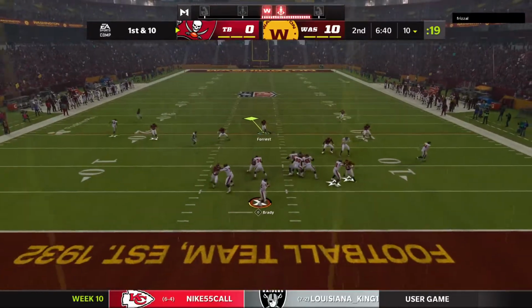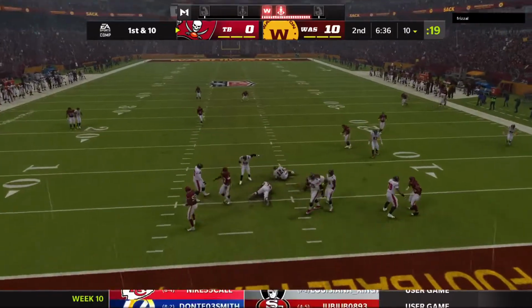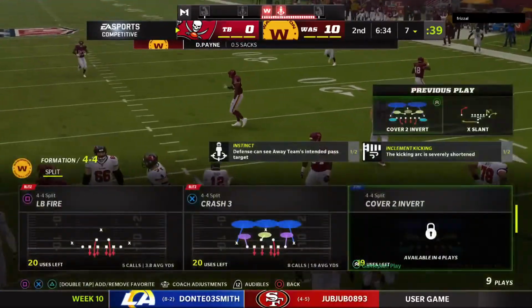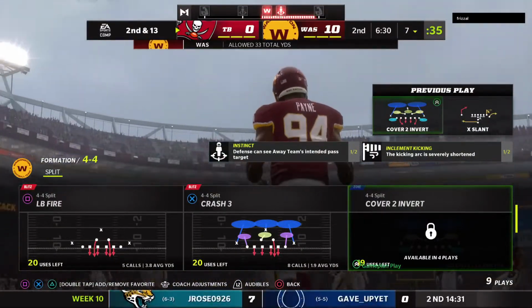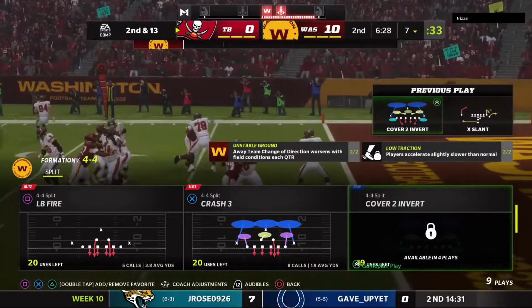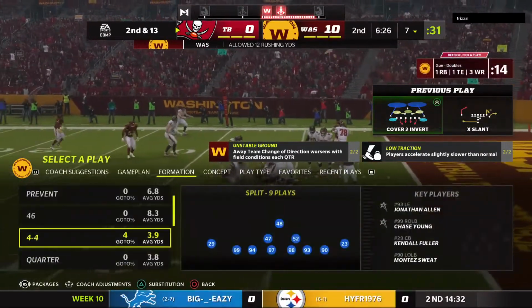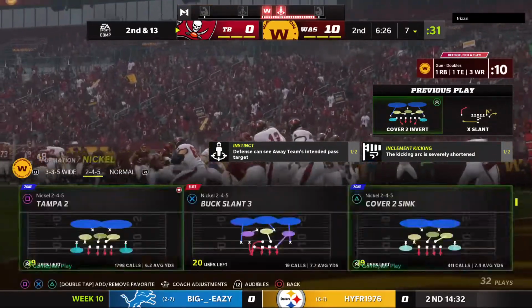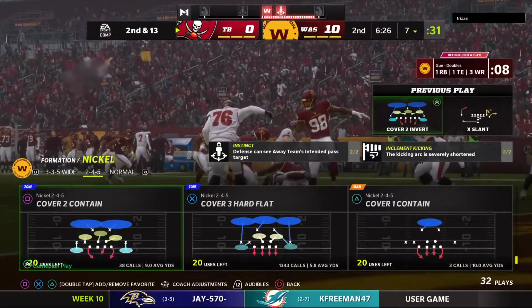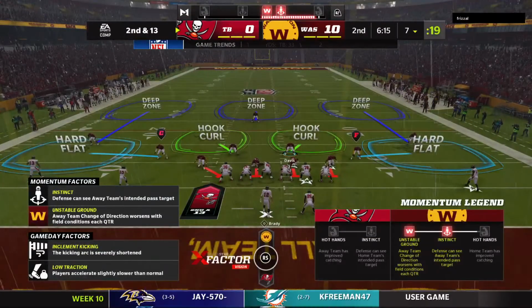Trying to shake off the interception from the last drive. He'll look to throw. And he's taken down. Back at his own 7. Deron Payne able to get him for a loss of about 3. Behind the chains, 2nd and 13.